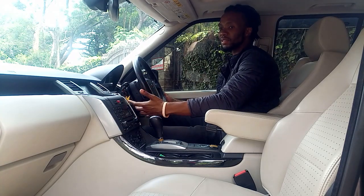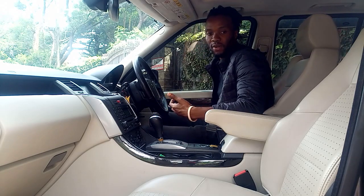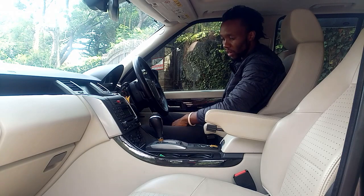You feel safe and secure and planted on the Range Rover Sport, and this sense of assurance makes you want to push the car harder on open roads.